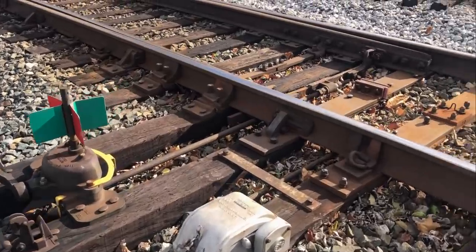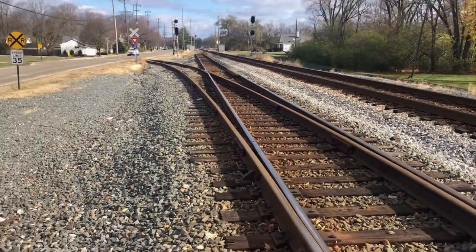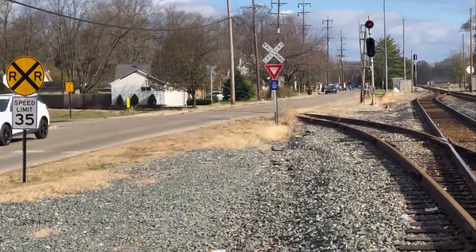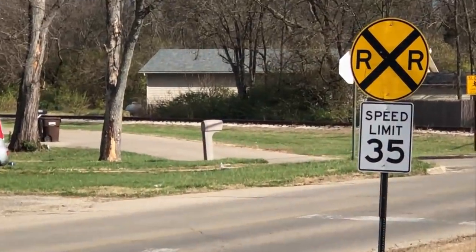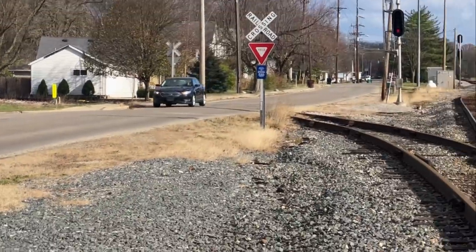Okay, this is a switch that goes to Germantown. 5 miles of track right there that goes to Dupps. They own that line. Dupps owns that. They're the only ones that use this line. Doesn't get used much.